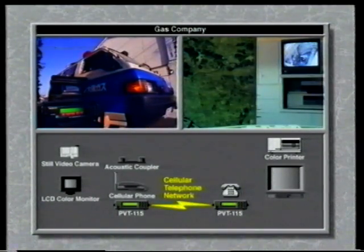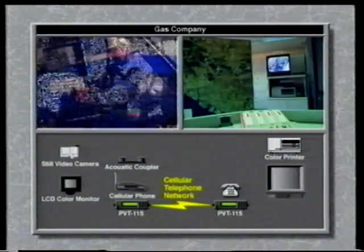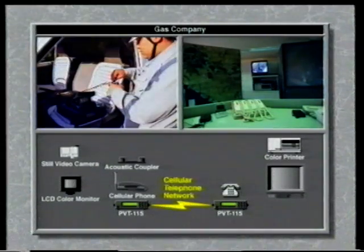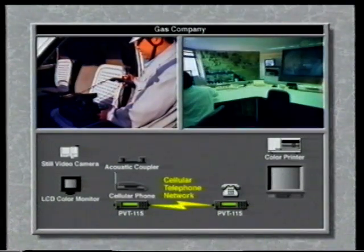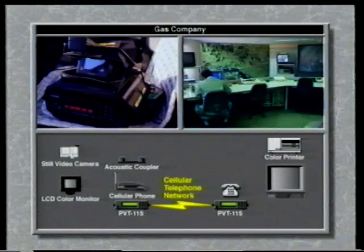In the case of accidents, for example, a service car goes to the location and images are shot with a still video camera. These pictures are sent to the center with the portable still image transceiver and a cellular car phone. Quick transmission of clear images helps the center prepare immediate countermeasures for the accident.